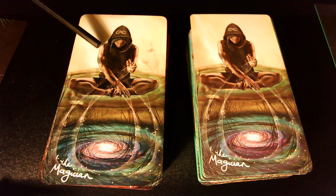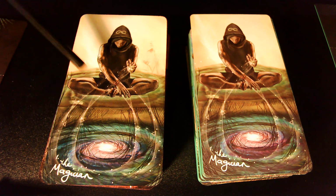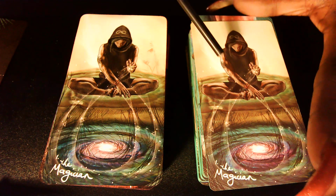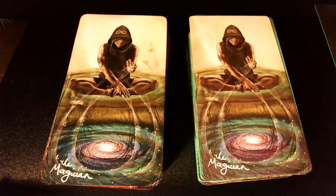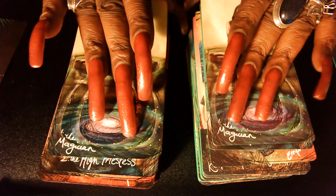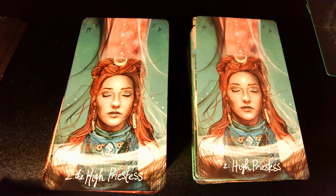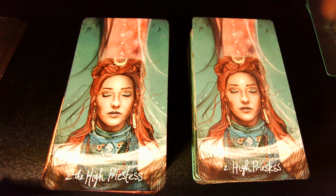The striations in his arm, the bracelets that he has on, the colors are just more, or I should say the imagery is just a little bit more, it's sharper. It's not as fuzzy. If you look around the arm here, it's not as defined. Okay. The High Priestess, who's on the cover of the box, again, the colors are more intense. And I think pretty much that's what you'll see all the way through.